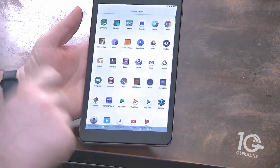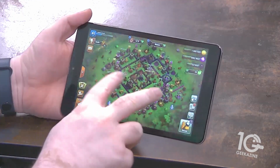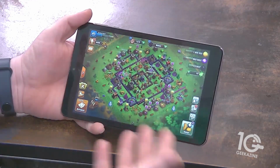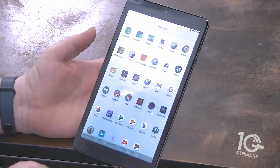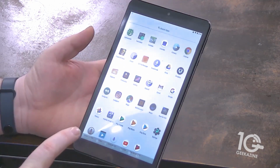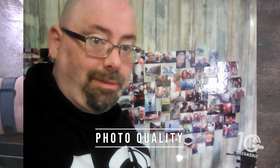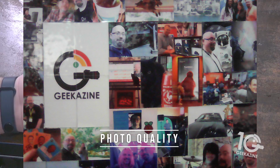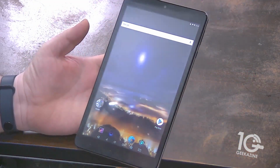We'll bring up the apps. All right, so as you can see, the screen looks a little darker than what I'm used to for tablets. Now here's the background. This did come with a couple apps here, but nothing big. It was just different looking apps. All in all, pretty decent tablet to run around. Once again, 5-hour battery, a couple hours to charge.